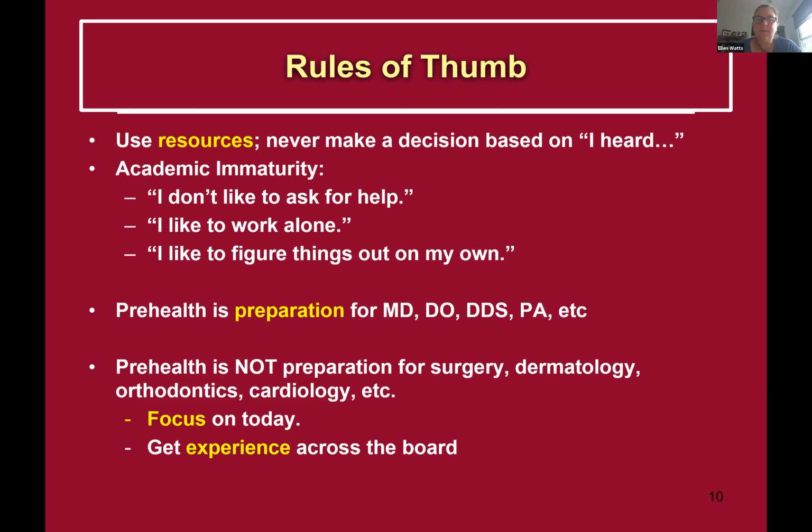You may be completely sure that what you want to do is be an orthopedic surgeon or a psychiatrist or a dermatologist. That has nothing to do with where you are right now. We are preparing you to apply to medical school, to apply to dental school, to apply to PA programs. Your idea of what you want to do for a specialty is not important right now. You want to focus on today, and your experiences, volunteering and doing research should be across the board. You should be learning new things here, not saying that at age 18, I know that I want to be an orthopedic surgeon at the Hospital for Special Surgery.